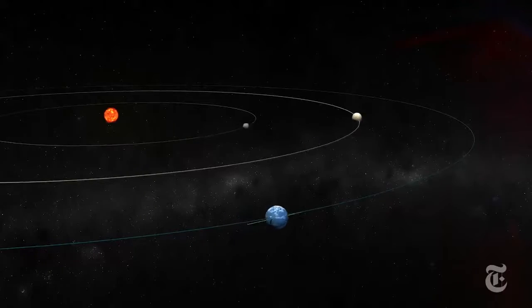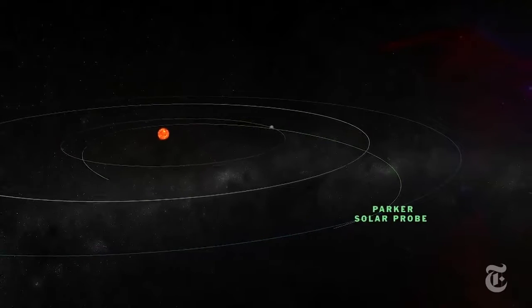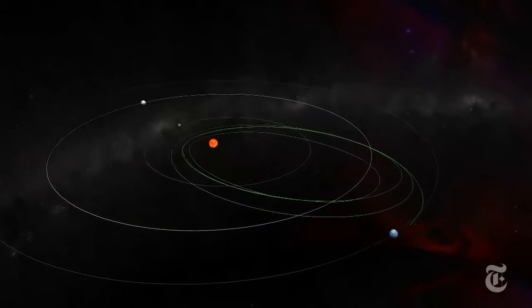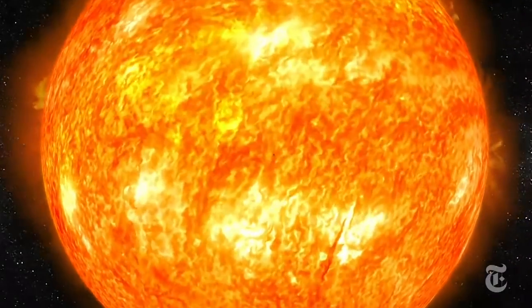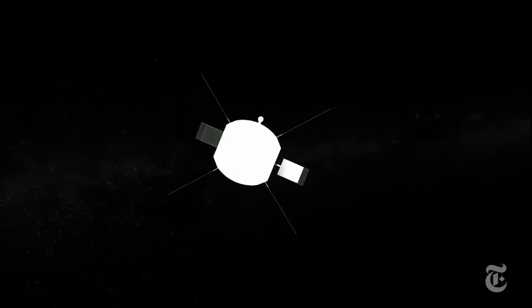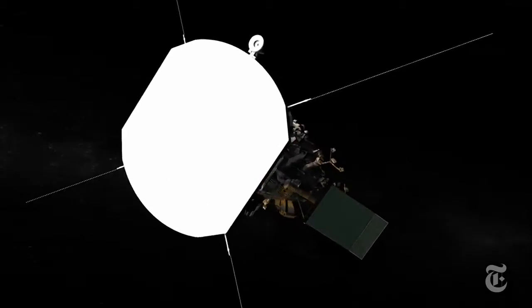The Parker Probe will pass closer to the sun than any mission before it. To get that close, the spacecraft will make 7 flybys of Venus over 7 years, gradually tightening its elliptical orbit and shifting it closer and closer to the sun. A high-tech heat shield will protect the probe from the punishing radiation and heat of the corona. But within the shield's shadow, the spacecraft instruments will operate at a comfortable room temperature.